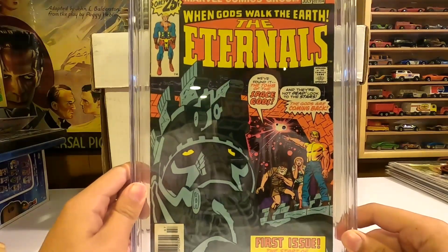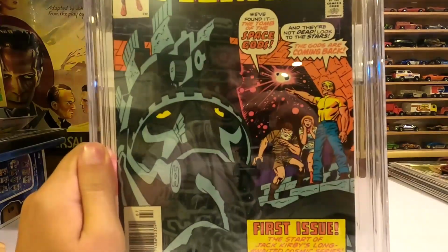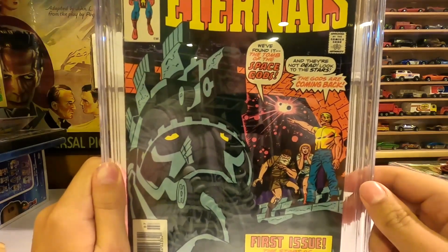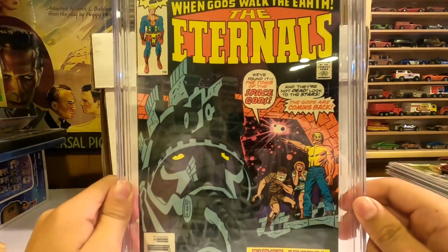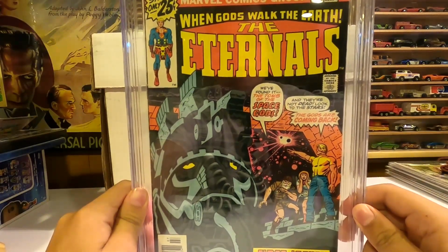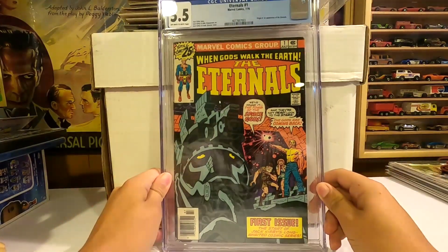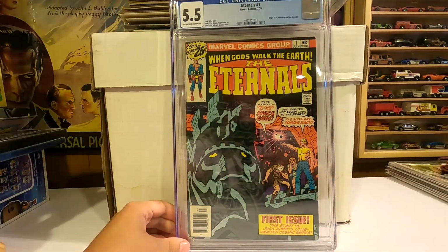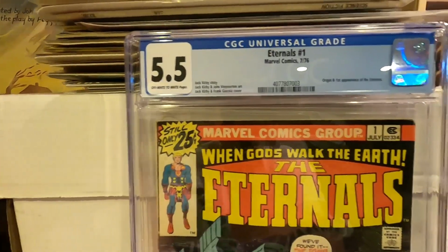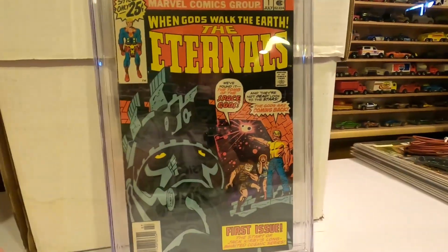And some books, I was spot on with that, and other books I was very, very wrong. So even the Marvel Premiere first Scott Lang, I was expecting more of a 7 or a 7.5 out of that, and you'll see what that book came back as. But here we go. Eternals 1, 1976, origin and first appearance of the Eternals, Jack Kirby story and artwork, 5.5. Look at that. Definitely on the higher end of what I thought it was going to get. I thought it was certainly possible that it got lower than that.